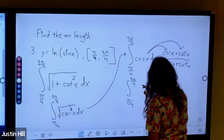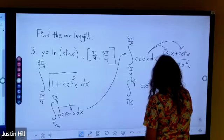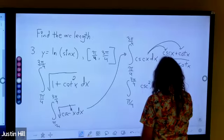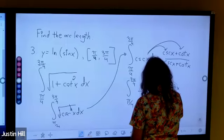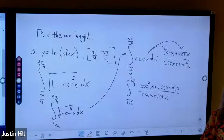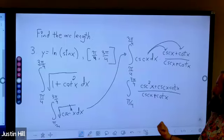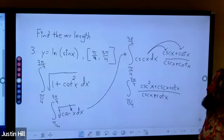When I multiply, what I end up getting is cosecant squared x plus cosecant x cotangent x, all over cosecant x plus cotangent x. Now, what I'm saying is this is the same as cosecant x, and this is where I'm saying this is foolishness. That is just crazy, and it is. But it's technically true: it is cosecant x. Why in the world would I ever go there? That's just a big mess. Why would I ever take cosecant x and blow it up into some foolishness like that?